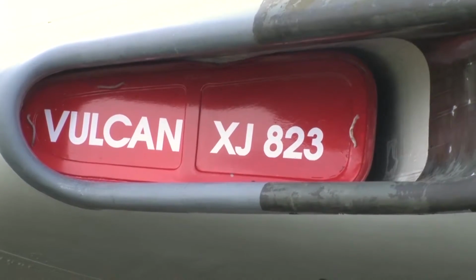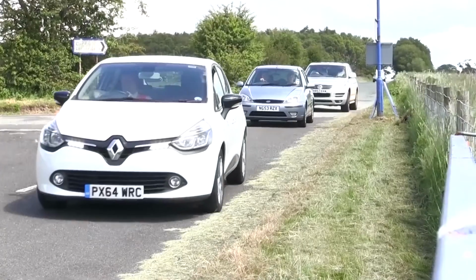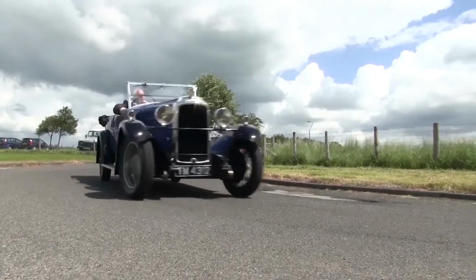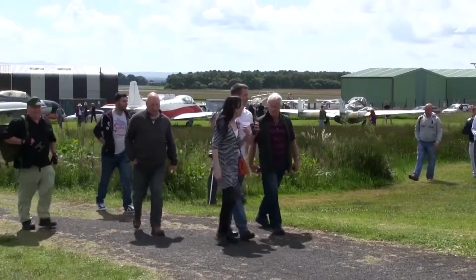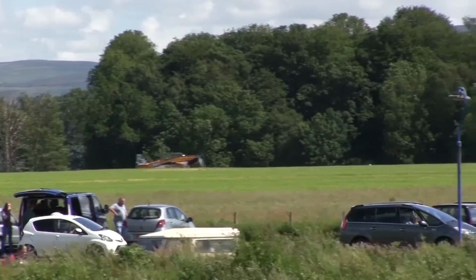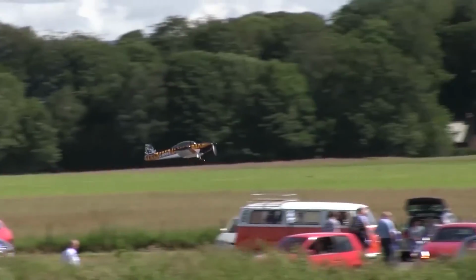We've got Vulcan XJ823, which was part of the bomber force, and it's been here since January '83. We strive hard to look after it and maintain it and keep it in good condition for the public, because we're expecting a large crowd, we're expecting a lot of people.